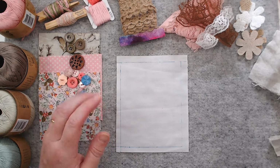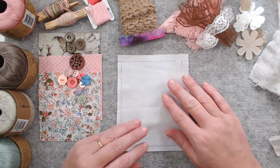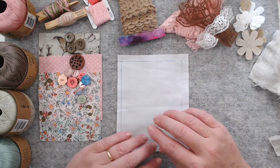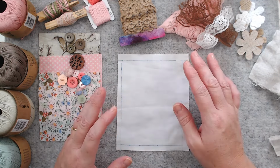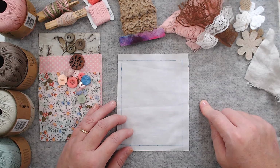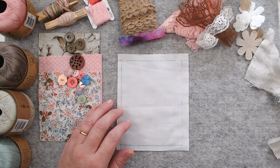So second strategy for stress relief is to set yourself up, get everything out so you don't have to be digging around, you don't have to stop working, or stop playing, I should say, to find things that you need. I've got a bunch of needles ready in the end of my ironing mat. I've got my iron plugged in and ready to go. I've got some pins nearby as well.